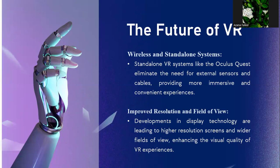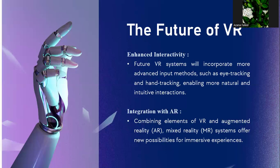The future of VR is exciting with developments such as wireless and standalone systems like Oculus Quest, which eliminate the need for external sensors and cables. We can also expect improved resolution and field of view along with enhanced interactivity through advanced input methods like eye tracking and hand tracking. Integration with augmented reality and mixed reality systems will further expand the possibilities for immersive experiences.